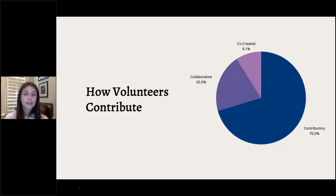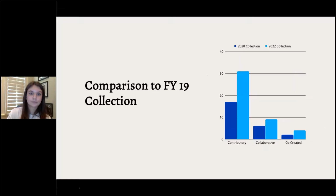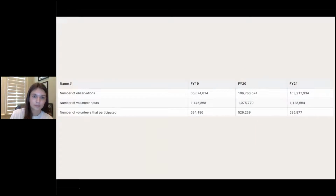And as for how volunteers contribute, we can see that contributory still remains the largest, but collaborative projects have grown as compared to FY19. When looking at this comparison for FY19 data, we can see that one, there's a lot more projects in general, but the margins in which collaborative and co-created projects have grown is significant compared to the original collection.